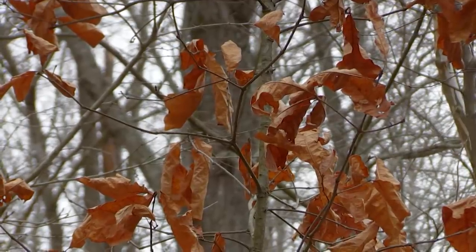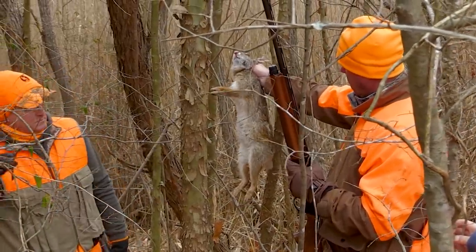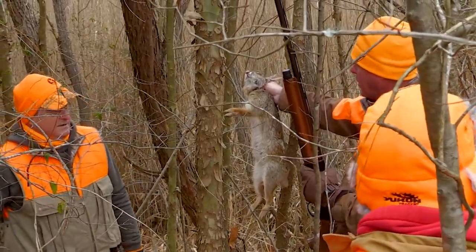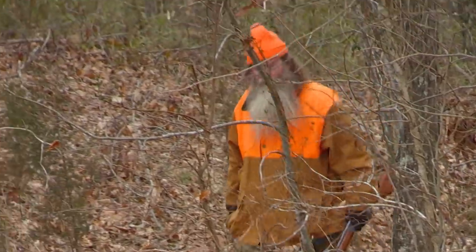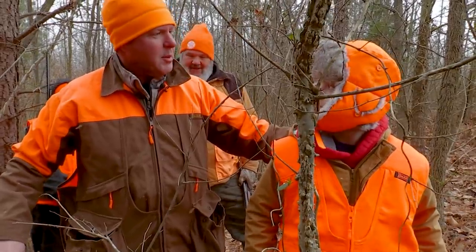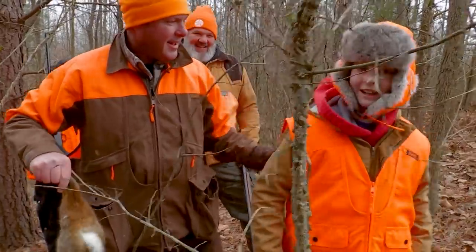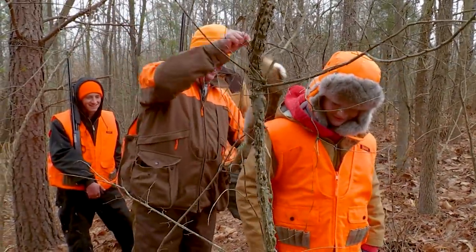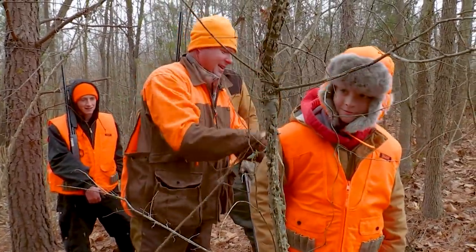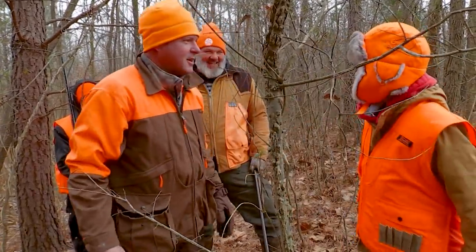Come here, girls! Come here, girls! That's a really good-sized rabbit. Look at that. Nice job. Thank you. All right, so this little man said he wanted to become a competition champion rabbit hauler. Well, you're going to get started with a swamp rabbit right off the bat. How about that? How's that feel? It feels like success right there, doesn't it?